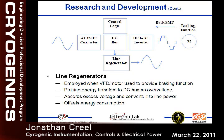So the voltage back here at the DC bus starts climbing because this acts like a generator. If you go out and buy one of these devices called a line regenerator, you can connect it to this DC bus, and as the bus voltage climbs, it will siphon off that extra energy, convert it back into power, and put it back into the wall as an offset against the building power.